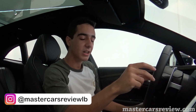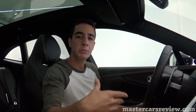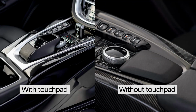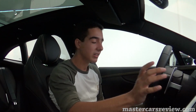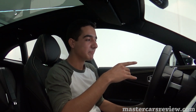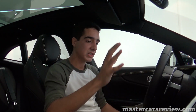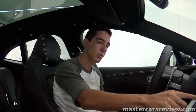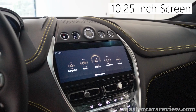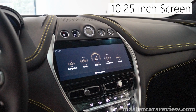We have two displays. The infotainment screen, now I guess you've heard about it. It's the old Mercedes infotainment screen. We have the touchpad with the rotary dial over here, and it's not a touchscreen, which is a shame. Alright, so it's positioned right here. I feel like it would be faster if you just click it with your fingers, but it's not bad. It's intuitive and fast, so it's a really good system.